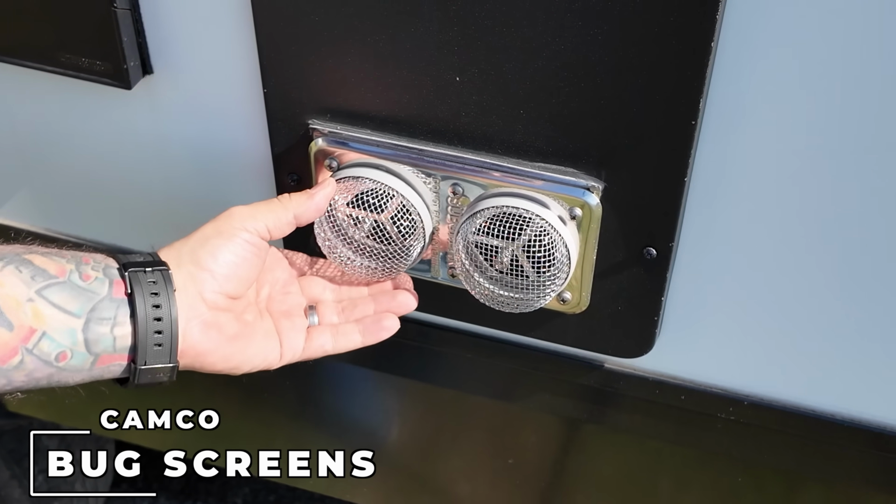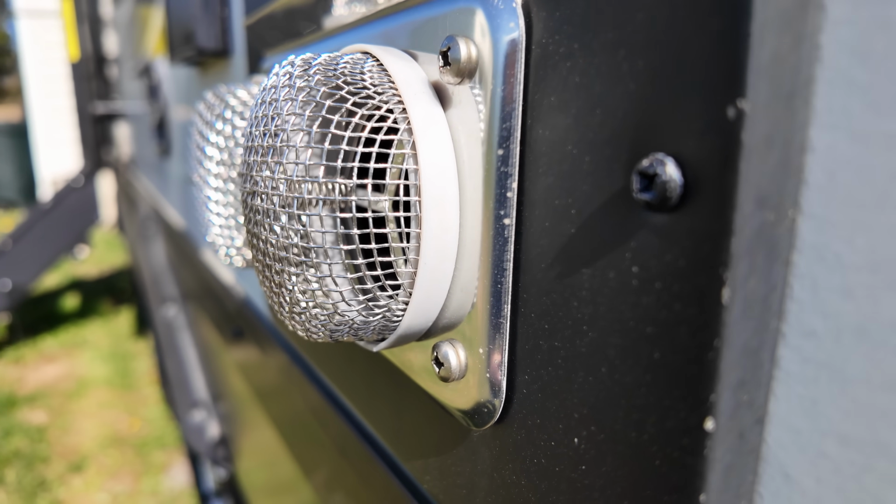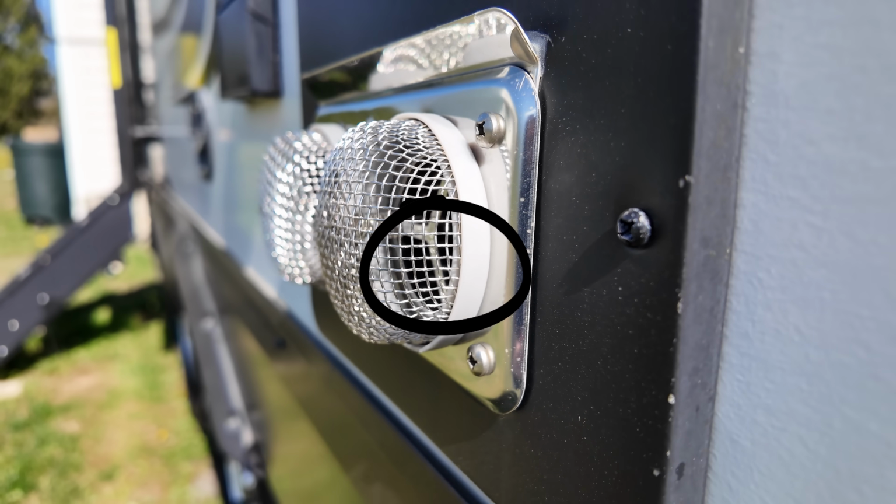I placed the beveled bug screens on the water heater door along with the furnace air intake and exhaust. It's a pretty simple product. It just keeps bugs and pests from getting in these areas. And because they bevel out, they won't decrease airflow that you might get with a flat screen.